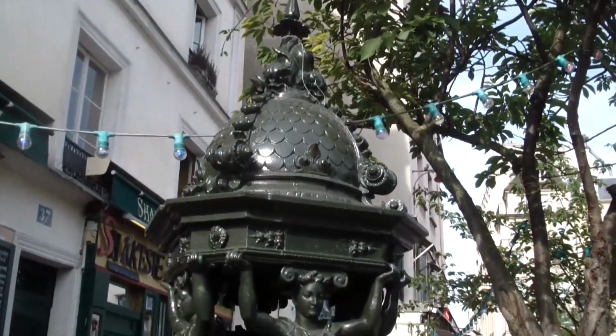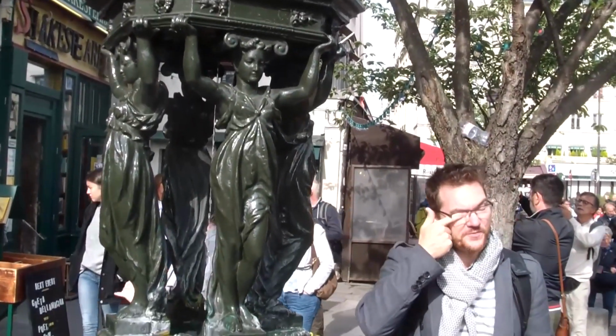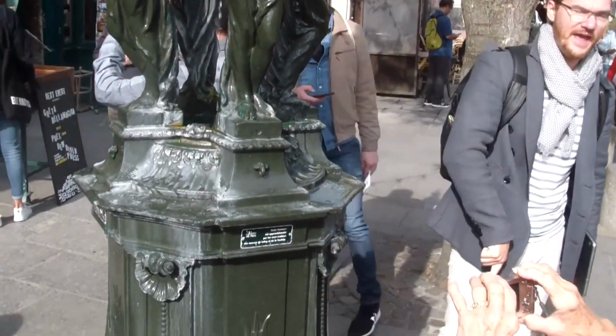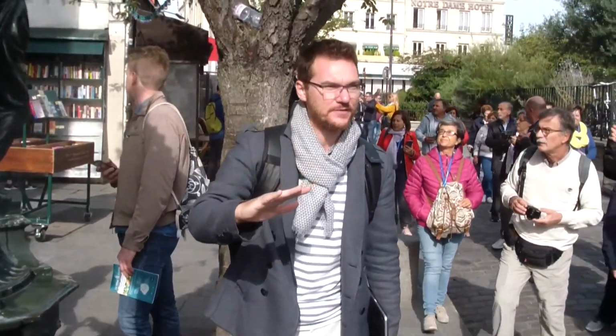The fourth one's interesting: sobriety. Why would one of them represent sobriety? Because when they ran out of water in Paris, everybody turned to the wine they had in their cellar. Men, women, and children were constantly buzzed on the streets of Paris, and it was a real problem. So one of them represents sobriety.